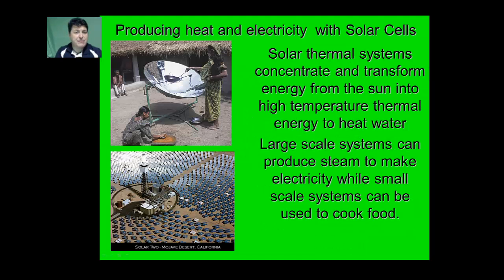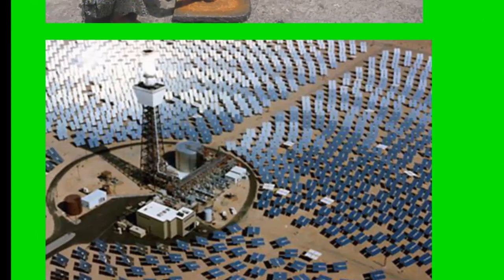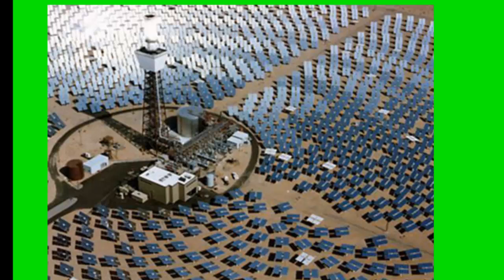So that we can heat the water using the sun that we use as we take our showers. A more extreme application of active solar heating is by using solar thermal systems. These will concentrate and transform the energy from the sun into high temperature thermal energy to heat water. A small scale solar thermal system can actually be used to cook food, which is a great application in a developing country where fuel sources are low or very high polluting. Large-scale systems can actually produce steam to make electricity.